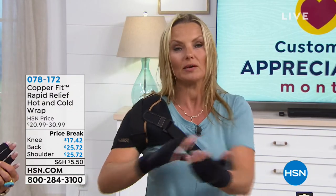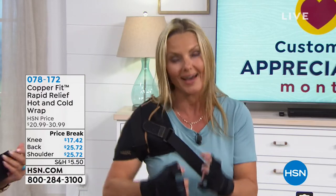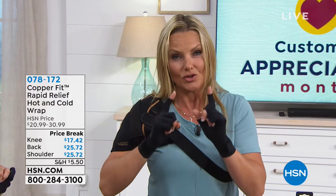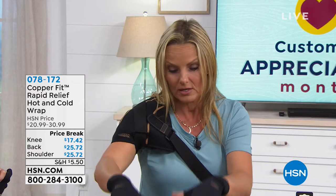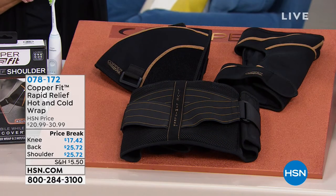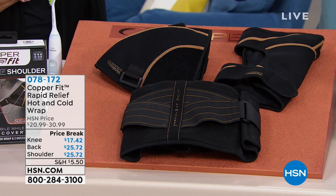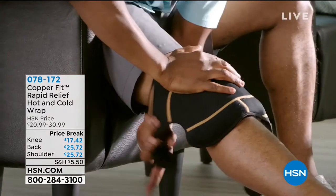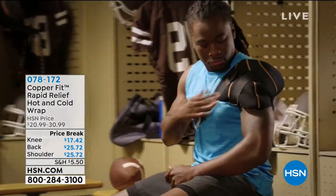Maybe you're familiar with our other sleeves. At CopperFit, we really revolutionize compression, right? Supporting those tired, sore, aching muscles. So now we took it a little step further. Everything is made of neoprene for full motion. Everything comes with hot and cold therapy, right? Cold therapy for the ouch. Hot therapy for the, I like to say, ahh. That's perfect. So you can see here on the video, the shoulder.